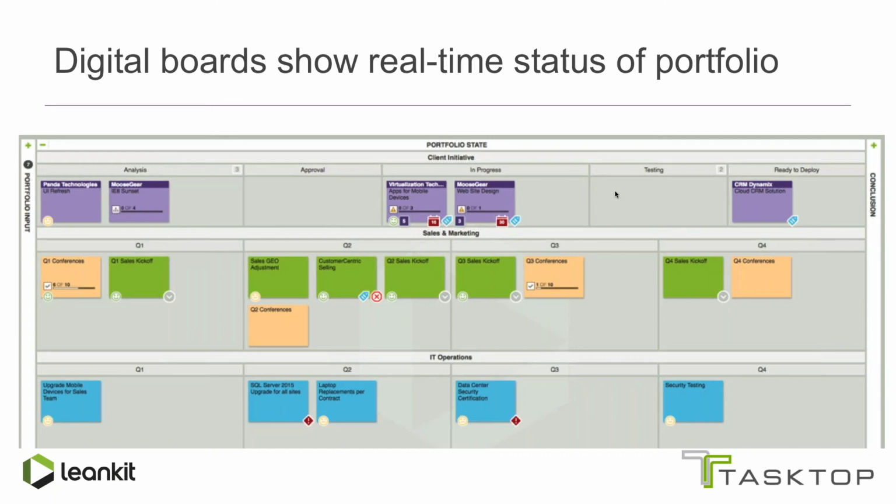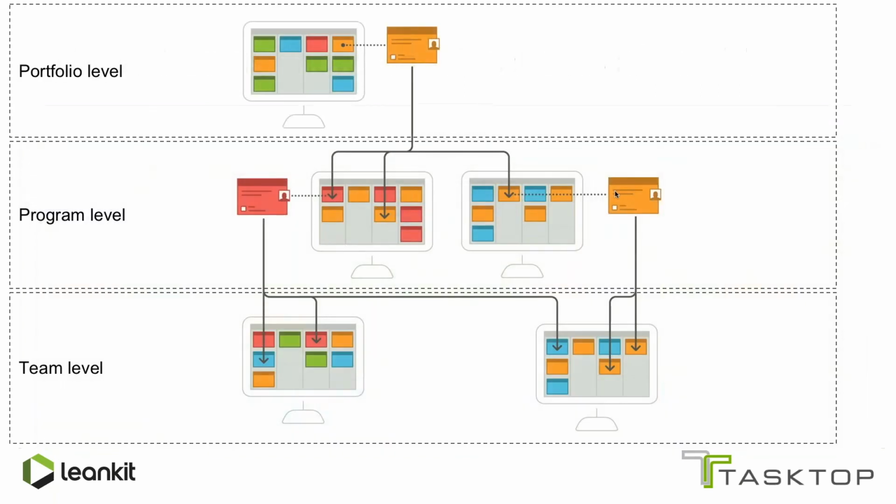So having a digital tool will allow you to track that data in real time, because it shows you the boards and the connections and dependencies that there are between different teams in real time.